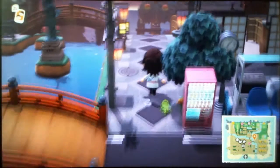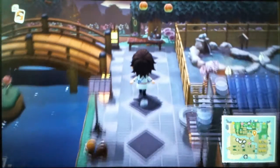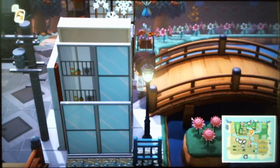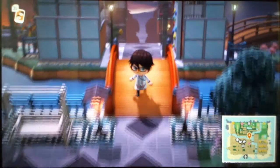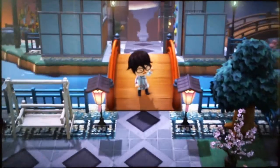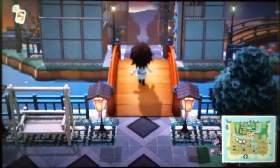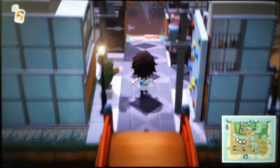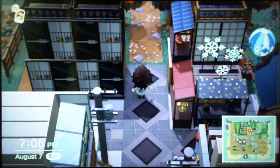Now for the main things that were updated last time to see in the nighttime view. So this area looks really, really good at night. It's just okay during the day, but at nighttime it looks fantastic. Stupid mosquito getting in the way of my shot. Should have set the time to about an hour later because it looks even better once it's fully nighttime.